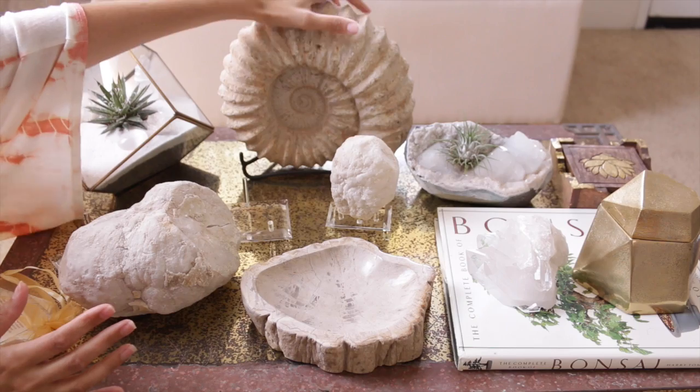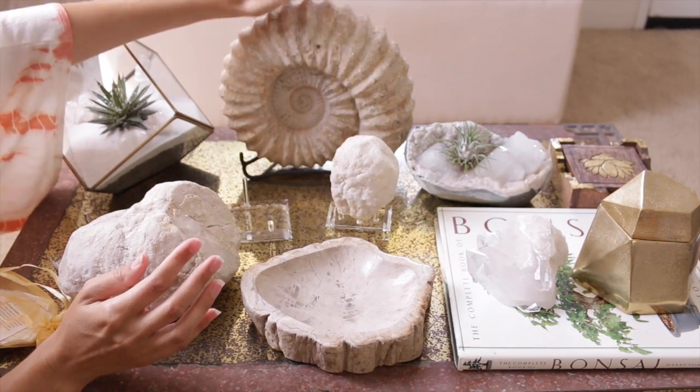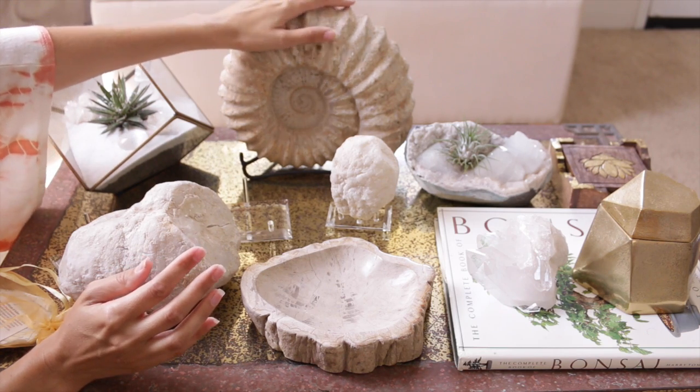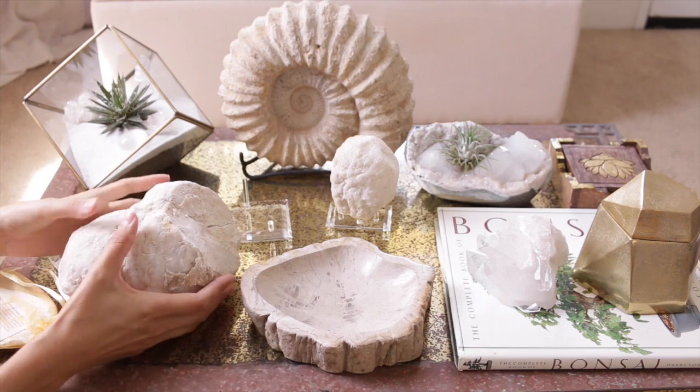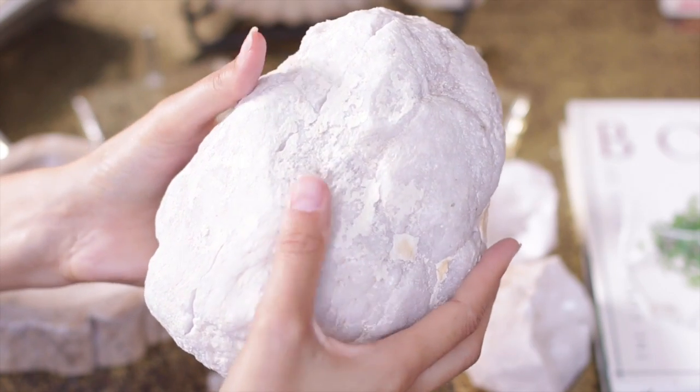So I got this large Ammonite Fossil. I love Ammonites. I think they are just spectacular. That's the largest Ammonite that Michael and I have ever got a hold of. So that one is one of my favorite pieces that we got there. And then also this large Geode. This one is absolutely beautiful inside.